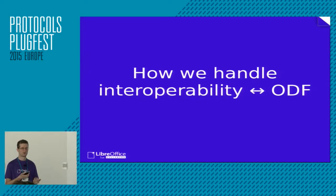So what do we do with interoperability? By interoperability, I mean everything else that's not ODF. Both LibreOffice and Collabora are strong supporters of ODF. ODF is an office technical committee at the OASIS standardization group, and both TDF and Collabora have representatives there. And we think that ODF is the true and beautiful and perfect file format, or at least the best of all the available ones. On the other hand, we do realize that we have to do something about everything else. So while we promote ODF, we still spend huge energy on improving interoperability with everything else.